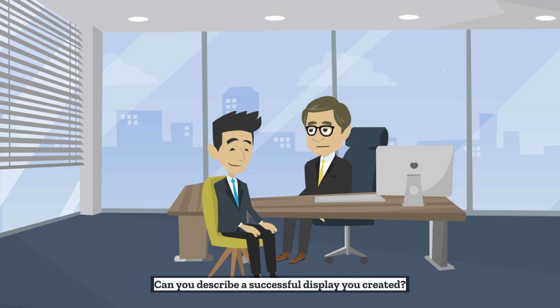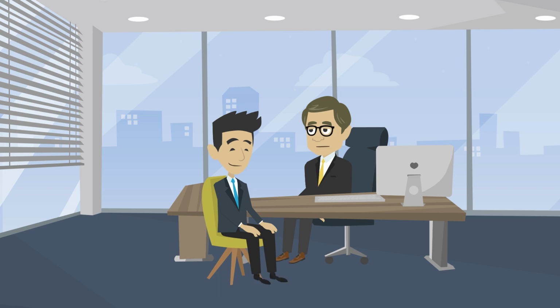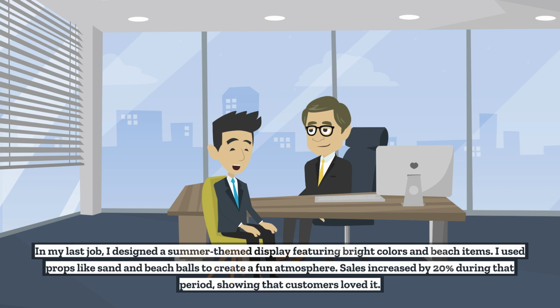Can you describe a successful display you created? In my last job, I designed a summer-themed display featuring bright colors and beach items. I used props like sand and beach balls to create a fun atmosphere. Sales increased by 20% during that period, showing that customers loved it.